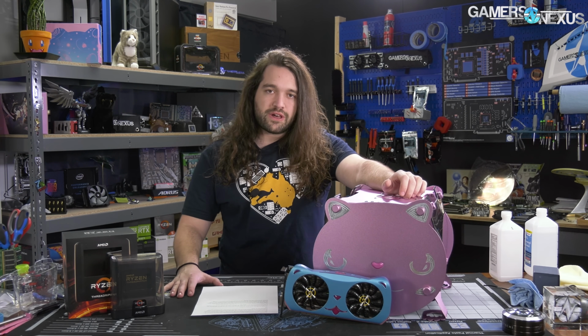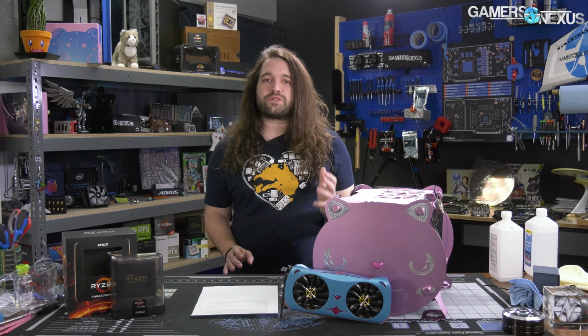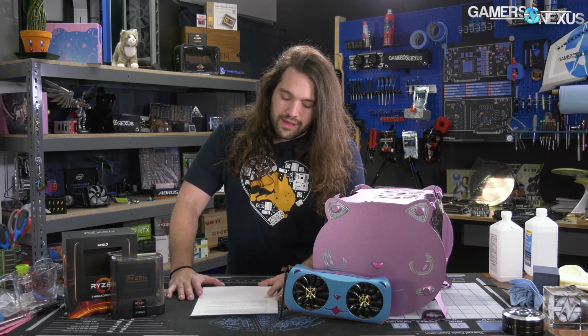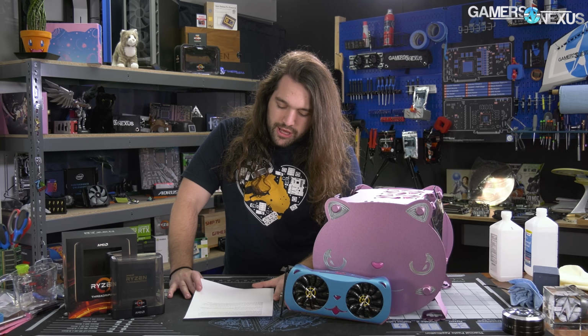The 10980XE is cheaper still at about $1,000, in theory anyway. And then the 3950X, which is a very good CPU if you don't need the PCIe lanes and you don't need quite as many cores, is in the 750s. So we're going to be looking at a $4,000 part today.